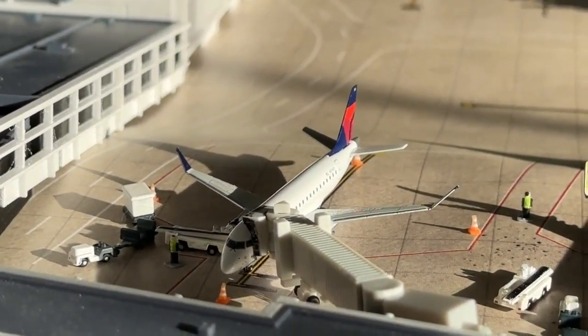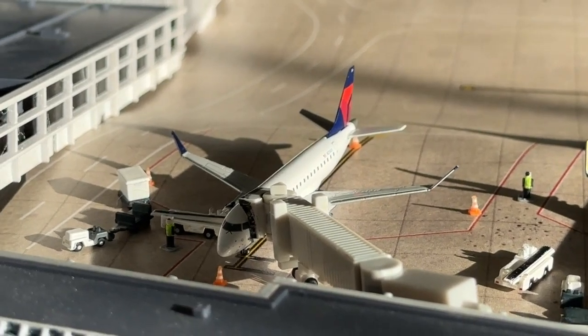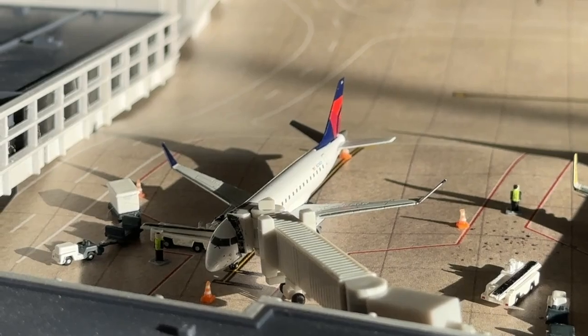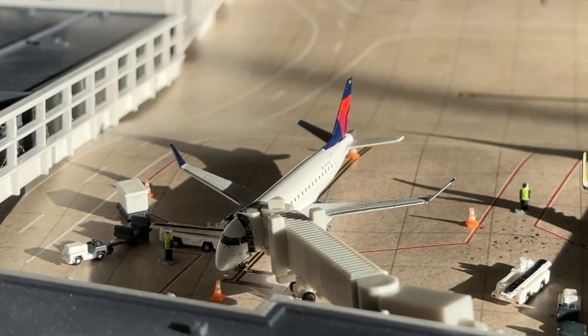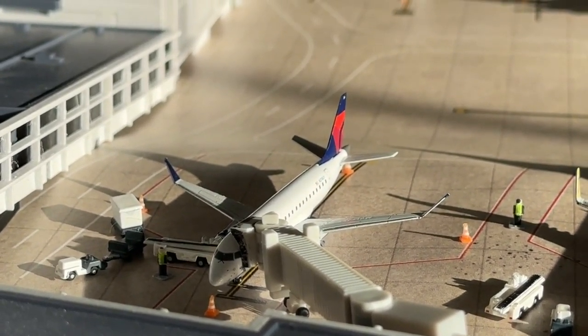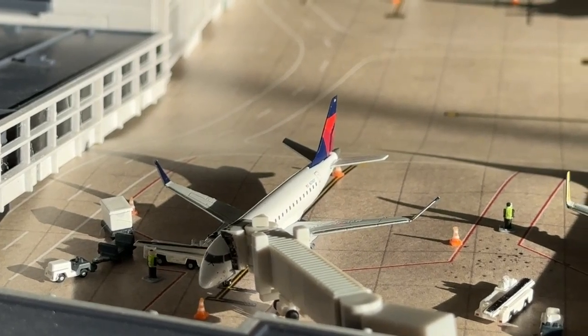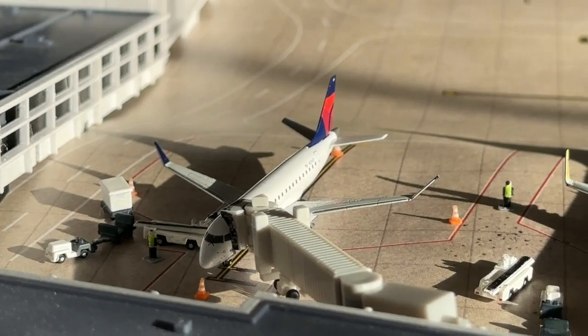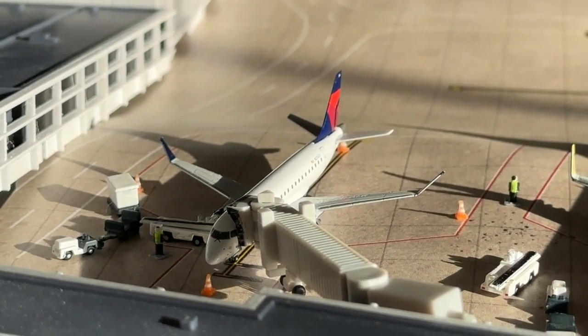And then the Delta E175 from Los Angeles has been parking down here at B2, so I thought I'd make that accurate change. So you can see this Delta Airlines E175. This aircraft's getting ready to push back, heading out to Los Angeles today, so getting some bags off, and then they'll be reloading bags here and getting all the applicable service, and he'll be heading out there. So definitely really cool to see this. Terminal B is looking quite nice.